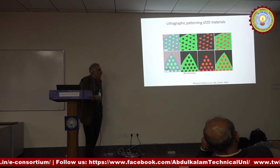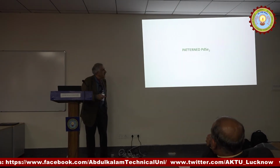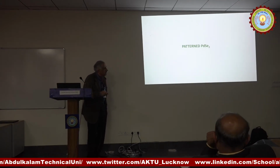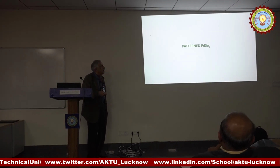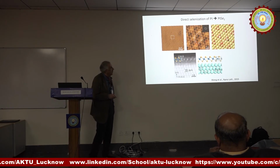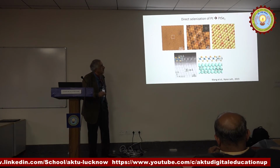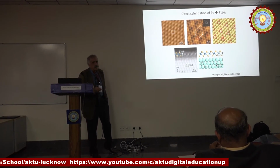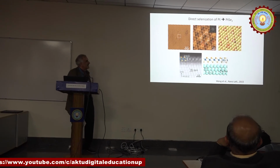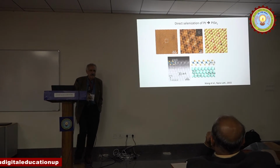And we did intrinsic patterning. The first thing that we did, that's a misspelling, that's PtSe2, platinum diselenide. That's the first paper that we published, no patterning, but we did this by taking a platinum substrate, and those substrates are very expensive, by the way. Platinum is extremely expensive, like $10,000 for a square centimeter.